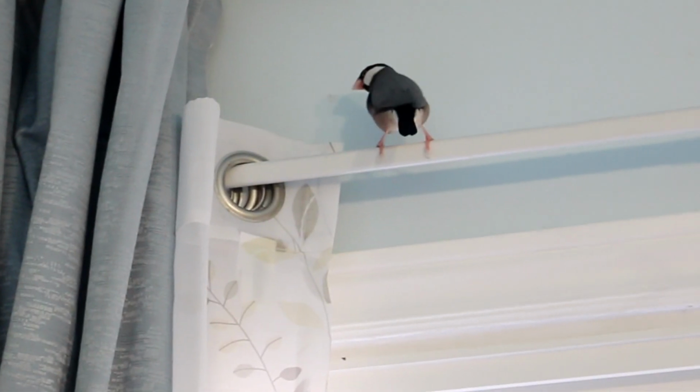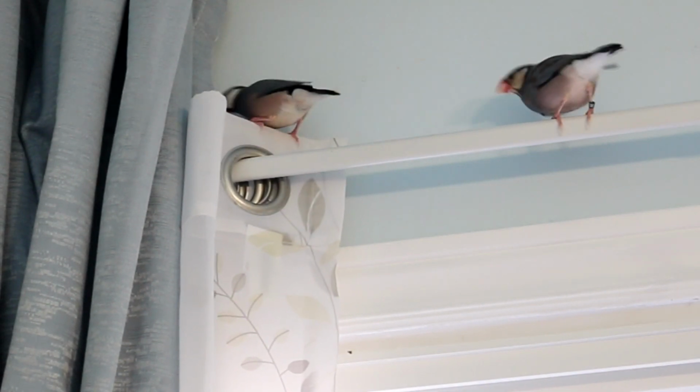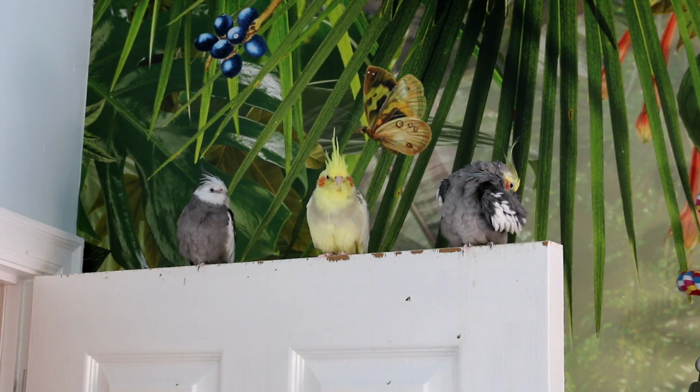They just like it. But my birds, especially my Java finches, they're going into the curtains and they're trying to make a nest. They're trying to nest in there. Most of my birds, that's actually what they're doing. My cockatiels actually just sit up there. My cockatiels sit on top of the door, just because it makes a nice perch for them, a nice landing area. They can see everything.